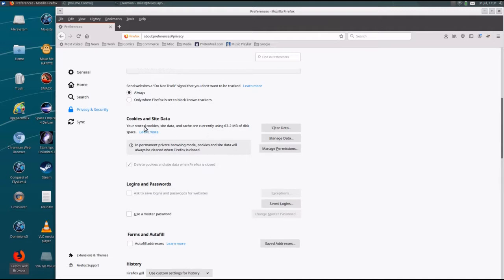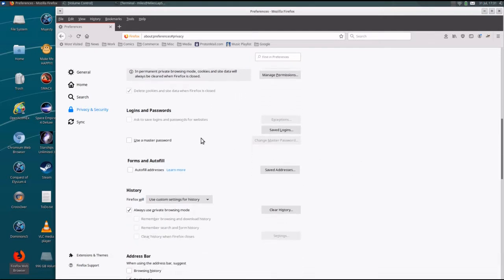Under Cookies and Site Data, select Delete Cookies and Site Data When Firefox is Closed. This is a privacy and security improvement. Under Logins and Passwords, unselect Save Logins and Passwords for Websites and unselect Use a Master Password. Your password should not be controlled by your web browser. Instead, keep them in a password manager that is external to your web browser. KeePass is a good example.